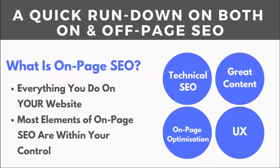So a quick rundown of both of these topics. On-page optimization, as we're referring to it here, is going to go through technical SEO, great content, on-page optimization, and user experience. So this is basically all changes to content and code of a website. Things like user experience and great content are going to improve the user experience metrics, which are indirect ranking factors.